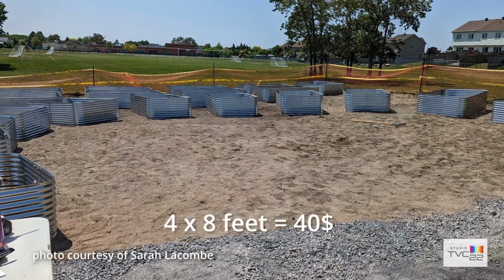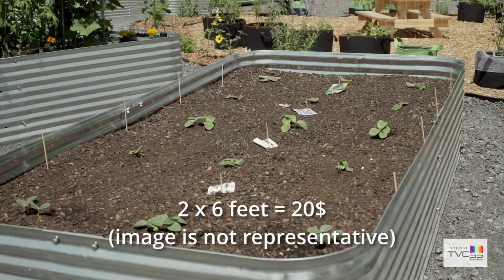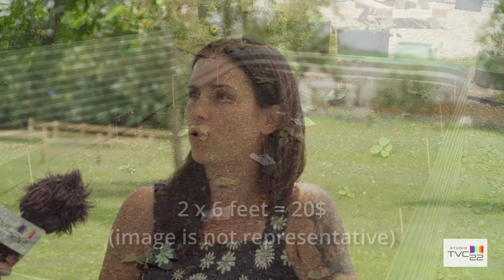So the 4x8 that are 2 feet high are $40 for the whole season. And then we have the standing height ones that are 3 feet tall. And those ones are a little bit smaller, 2 by 6 feet, and they're $20 each.